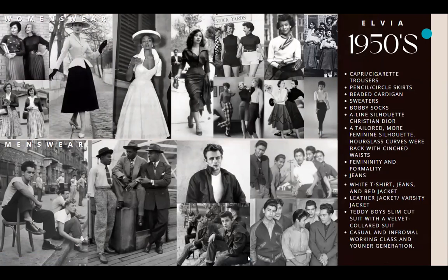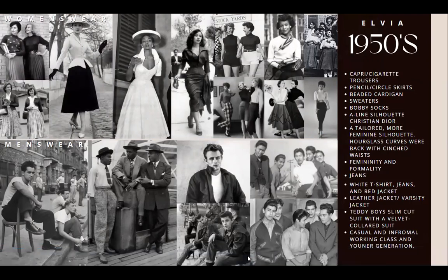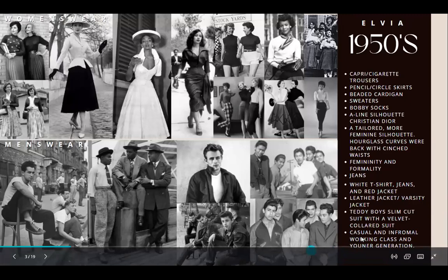In Paris in the 1950s, Dior came up with the new silhouette, which is very cinched at the waist with a full A-line skirt. When that started, it kind of started a whole new trend called the New Look. And then it came over to the US and women started wearing those styles and trends of having a cinched waist.